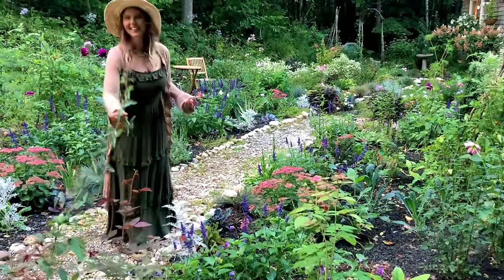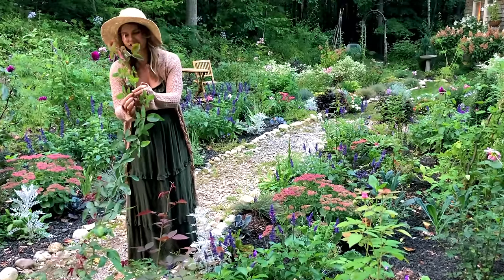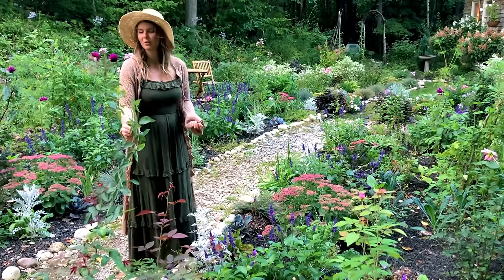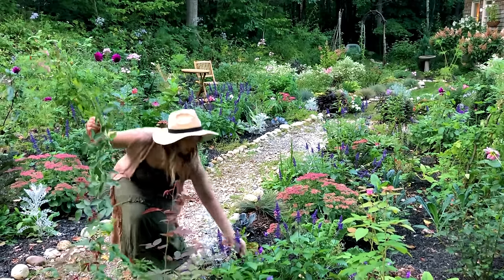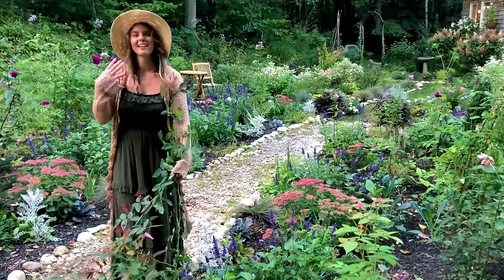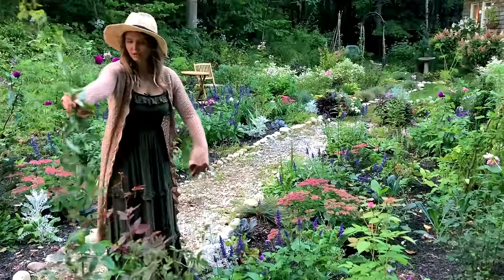This cane here is from a Zephirine Drouhin rose. This is actually a thornless rose. It does have a few little thorns on the back of the little leaflets, but it's a more vibrant pink. I want to train this up an arbor that we're going to be building. We're going to paint it the same color as the window boxes, called Cottage White, I think, or something like that, and train this up there.